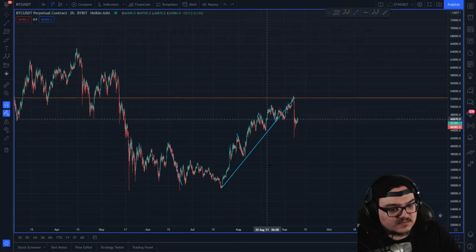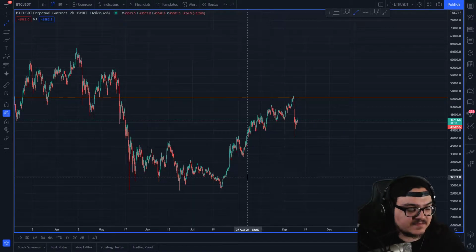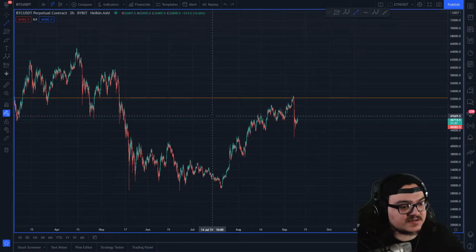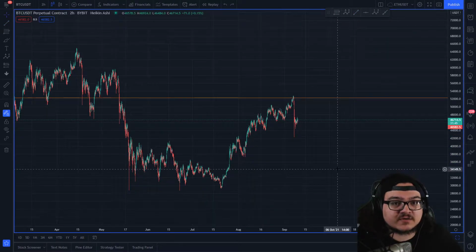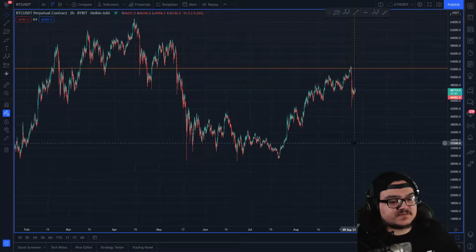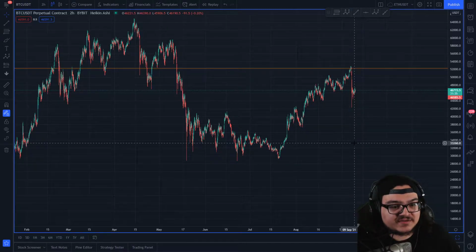So I want to sit here and explain what I'm thinking is going to happen, and hopefully, it'll help you get a better understanding of where things can go, in my opinion. I'm going to approach this from two different perspectives. I'm going to approach this from a strategy that I use, which is a modified version of Elliott wave theory.